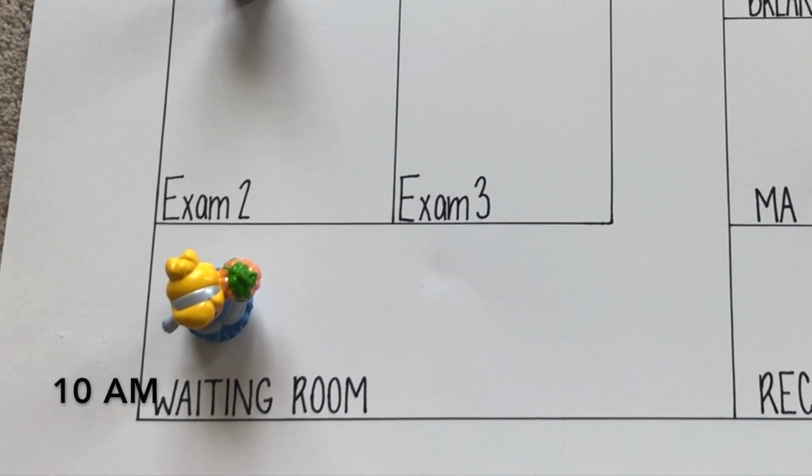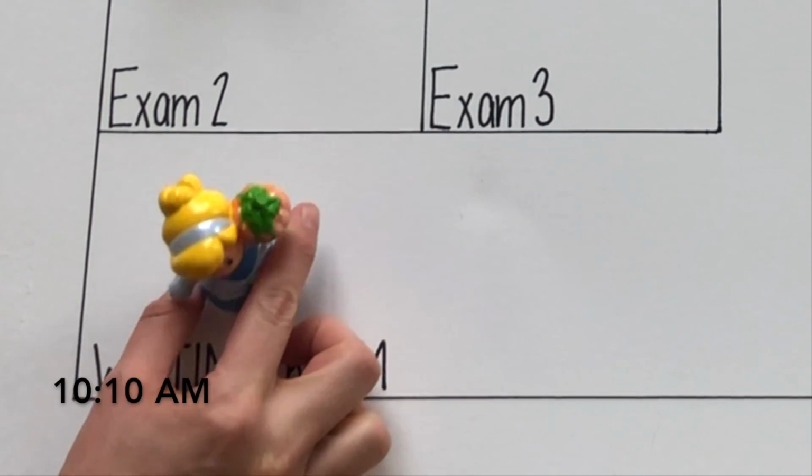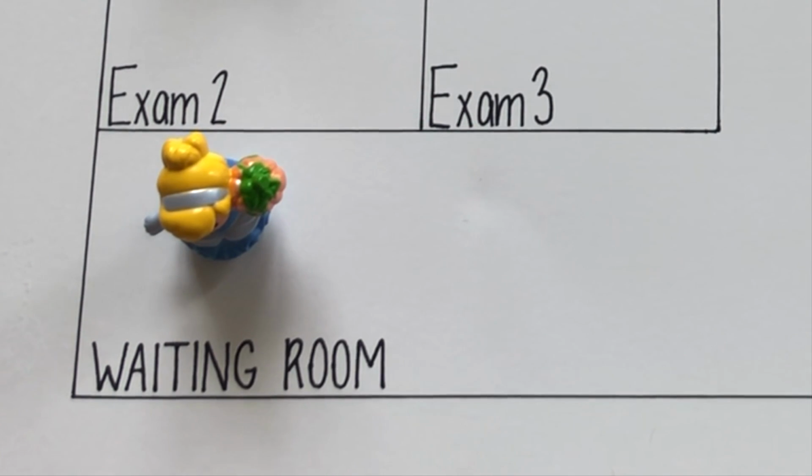Okay, 10 a.m., appointment time. Ella is sure that any second now, they're going to come get her and bring her back. Okay, 10:10. She has read all of the pamphlets on the walls talking about smoking cessation and going on lots of walks, and is pretty sure that really any second now they're going to call her back.